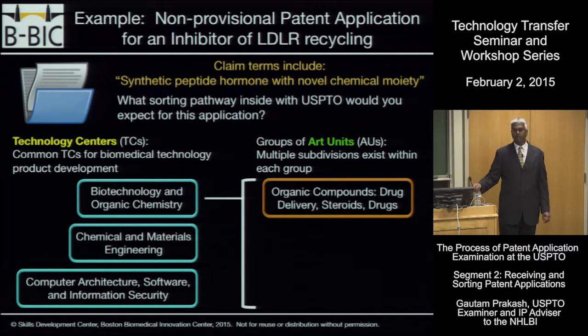Who decides which to go, the inventor or the examiner? It is not the inventor. Neither of those 2. The way it works is usually a computer scans the claims, and the computer will make a best guess on where it would go. And then it ends up in one of these art units. Okay? And usually a senior examiner looks at it and says, this doesn't belong here. Or, yeah, it's one of ours, we'll take it.